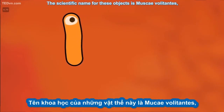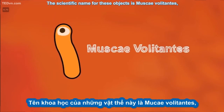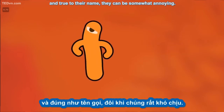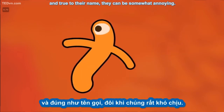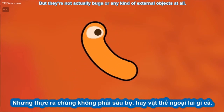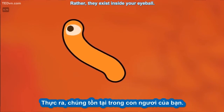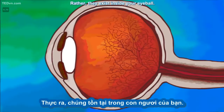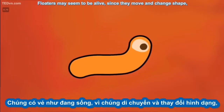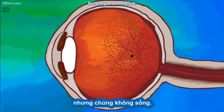The scientific name for these objects is muscae volitantes, Latin for flying flies, and true to their name, they can be somewhat annoying. But they're not actually bugs or any kind of external objects at all. Rather, they exist inside your eyeball. Floaters may seem to be alive since they move and change shape, but they are not alive.